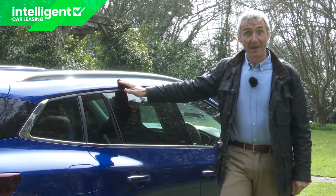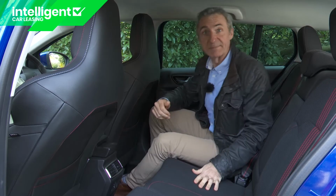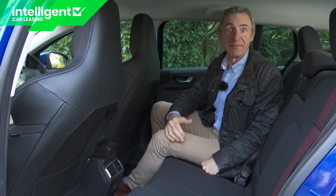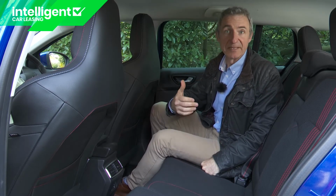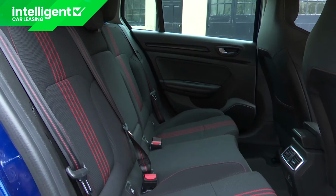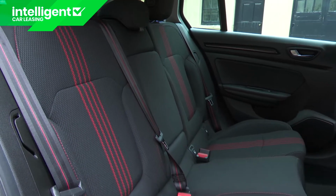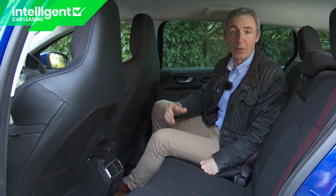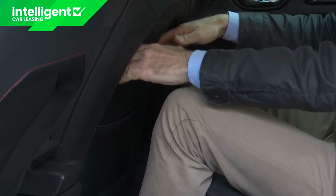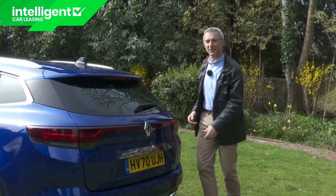Time to take a seat in the back. Now, despite this 4th generation Megane's relatively lengthy wheelbase and the fact that it's one of the widest cars in the class, accommodation here is quite tight, despite Renault's insistence that there's more shoulder room here than most rivals can offer. Unless the passengers ahead of you are quite short, you won't find very much space for your knees and legs. Finally, let's take a look in the boot.